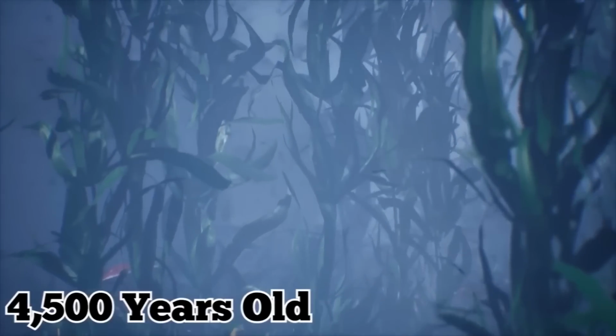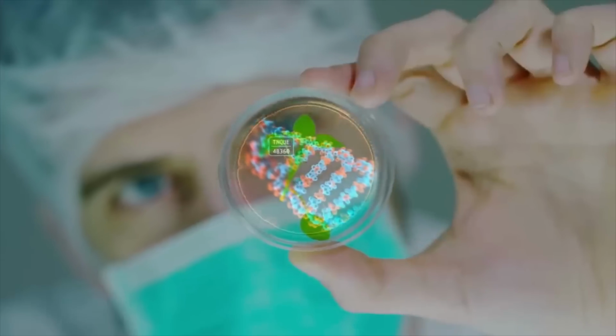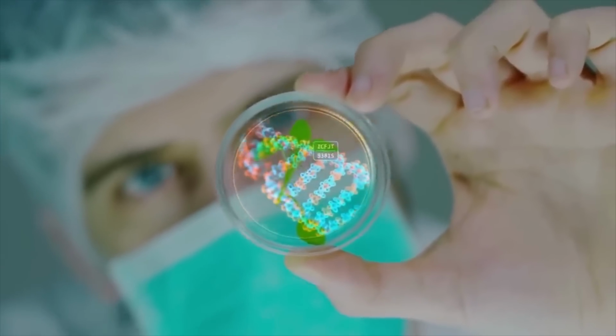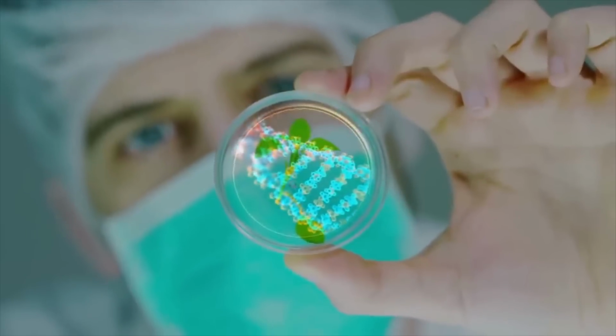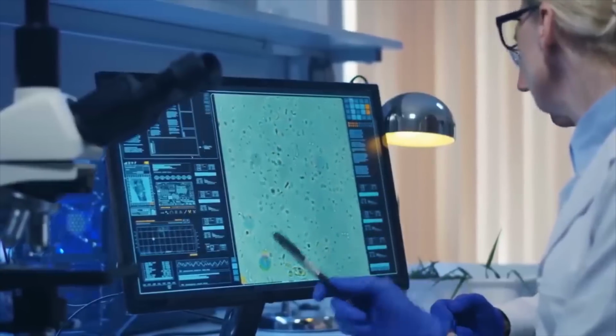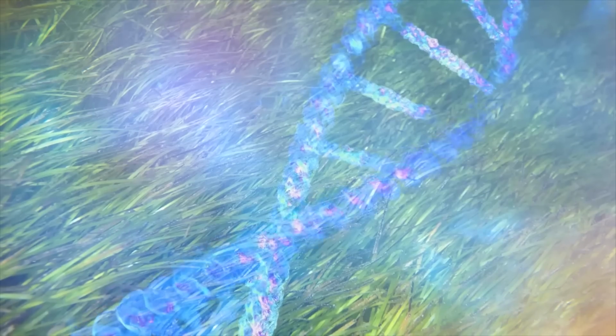It's roughly 4,500 years old and grows by cloning itself. Researchers made the discovery when they tested samples from 10 underwater seagrass meadows as part of a genetic diversity study. In an unexpected twist of irony, they were shocked to realize that the plants were genetically identical. Things only got more bizarre from there.